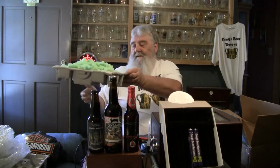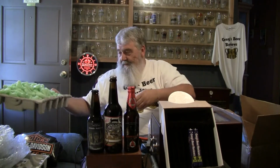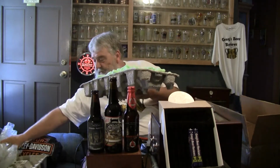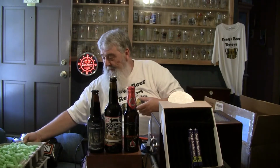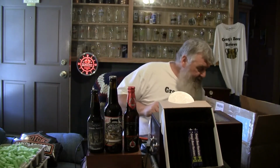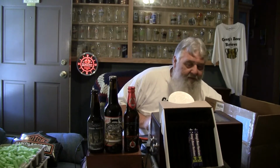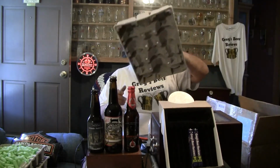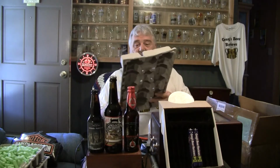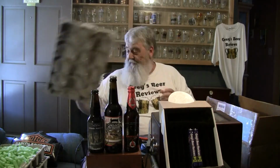Ta-da! And I did. Let's see if I can't dump them everywhere. Wow, that worked out exceptionally well. And we have another layer down in here. Very nice shipping containers, like I said. You put your beer in there and put this on like an egg carton. Protects them just like eggs. That's how that works.